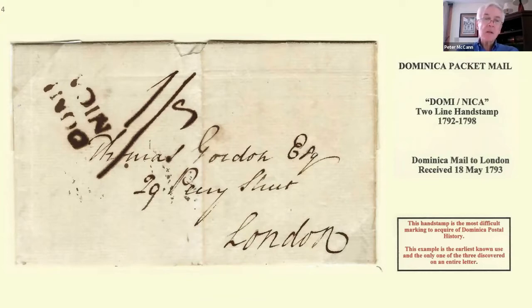This is one of the key items if you want to collect postal history Dominica. There's only 3 examples of this known. This is the oldest and first example, and probably the best. And if you want to have Dominica postal history, if you have one of these, you're golden. It's a very, very nice and very rare item, and I'm very pleased to be able to have it. So that's the first Dominica hand stamped.